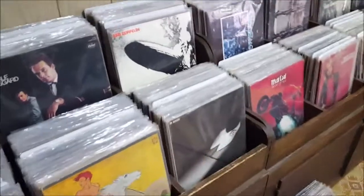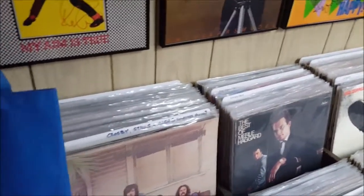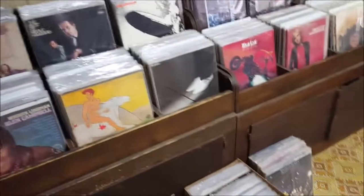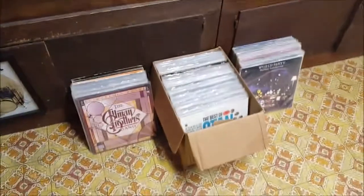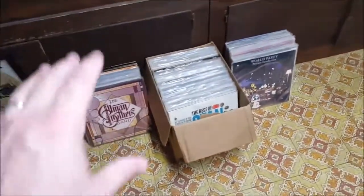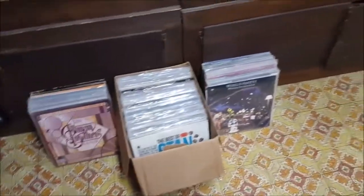There's two of them. The other rack came from another Jackson, Mississippi record store that opened after Bebop called Morning Bell Records. They've since closed as well, but I got another rack from them. The records down here you're probably wondering about. This is my I haven't listened to yet stack. This is the I need to get to it stack. There's about 120 records in there, and so I'm slowly but surely knocking them out.